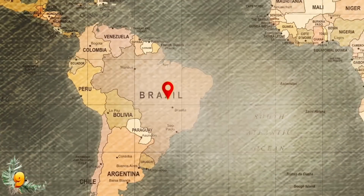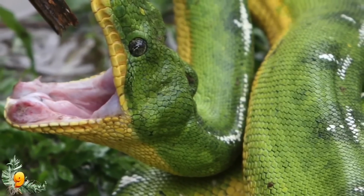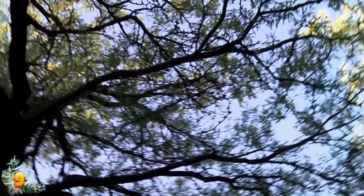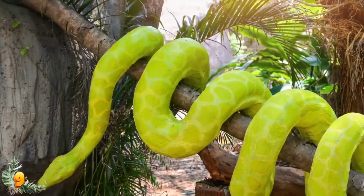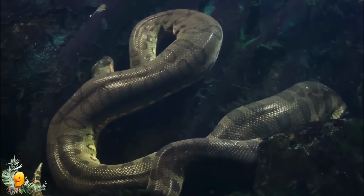They live all throughout the Amazon, including regions of Brazil and Colombia, and sometimes they hang so low from branches that people don't see them until it's too late and the snake has already planted its jaws into their face. How scary would that be? The only good news is that the Emerald Tree Boa is not poisonous and is not nearly as dangerous or as large as the green anaconda.